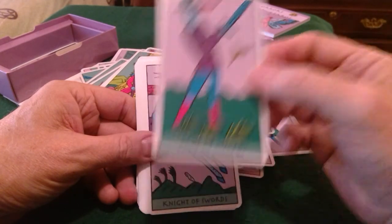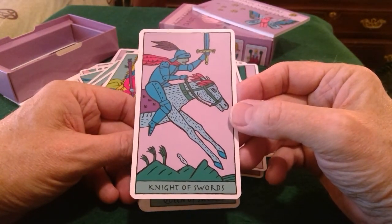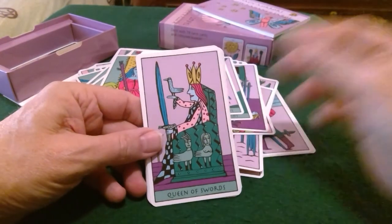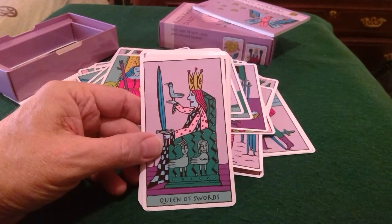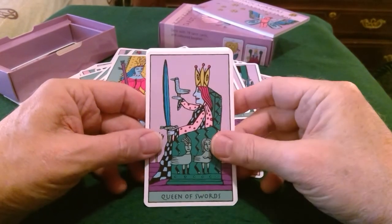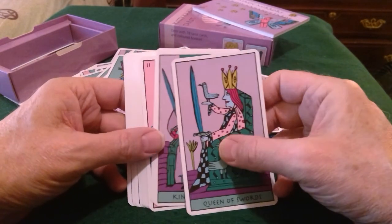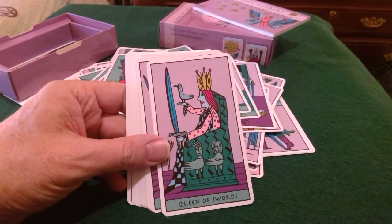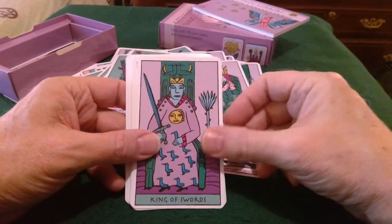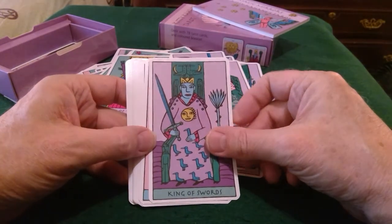The information gatherer. The Knight of Swords. Yeah, of course, all of the court cards. Every court card is in you, so everyone has the Queen of Swords in them. It's just that most of us play a role where one of these court cards is predominant in our lives, or maybe two. And the King. Birds.